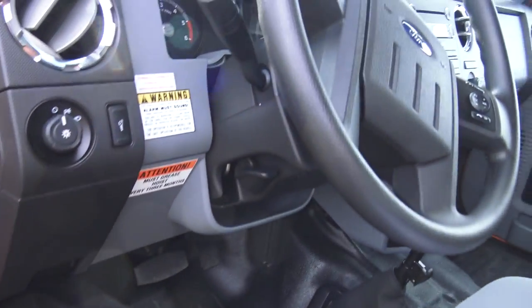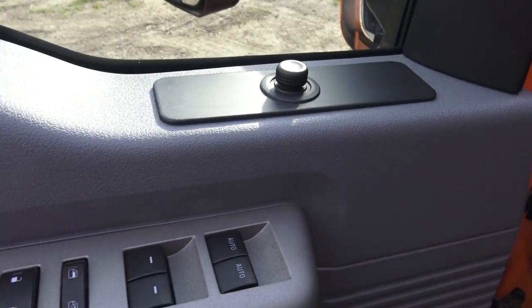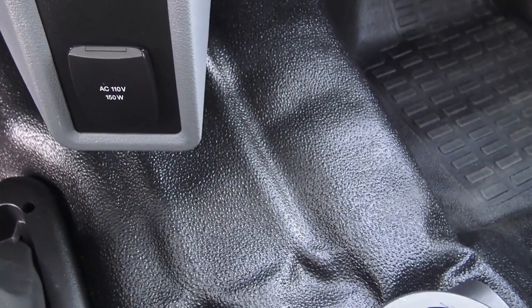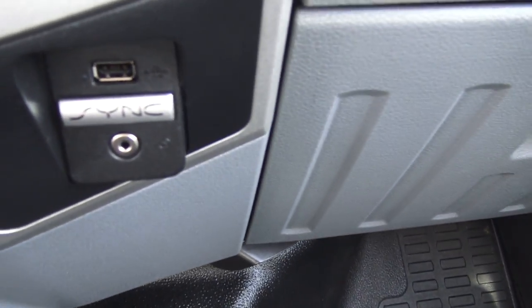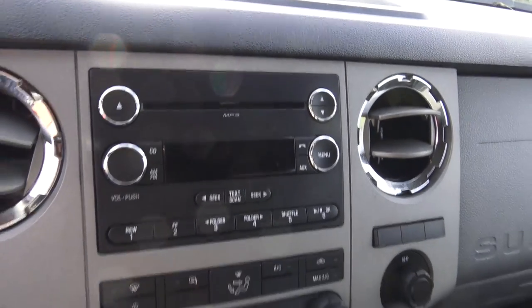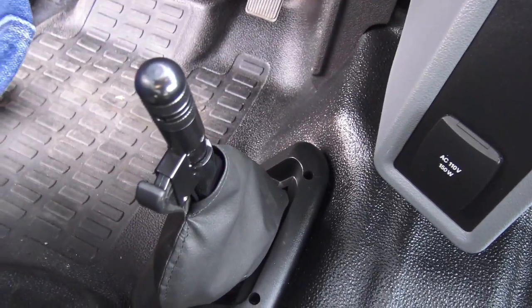This truck is not easy to get details with, but look at this. Looks just like my Super Duty XL. You got power mirrors, I love it. Power door locks, windows. You climb up in the cab, and you got little trays here and there. There's a 110 outlet, and over here, a sink. You can sync this puppy. I don't see a radio anywhere. There it is, too. There's an MP3. So you do have a disc player, air conditioning. There's your emergency brake. That's your park brake, too.